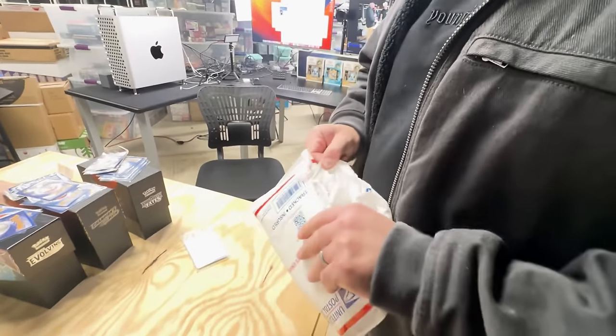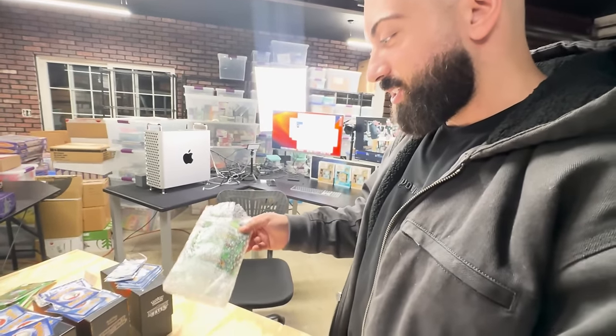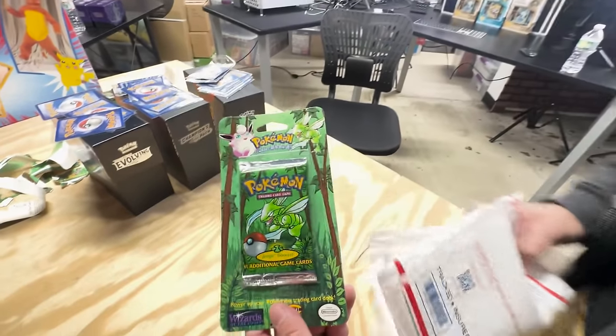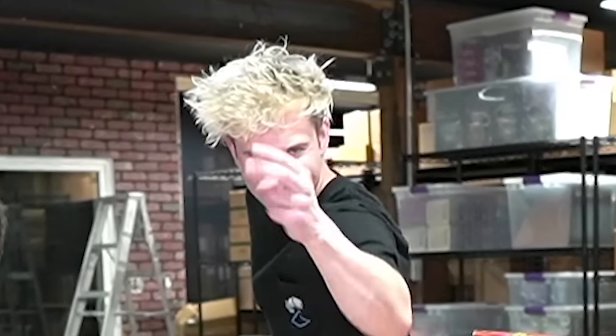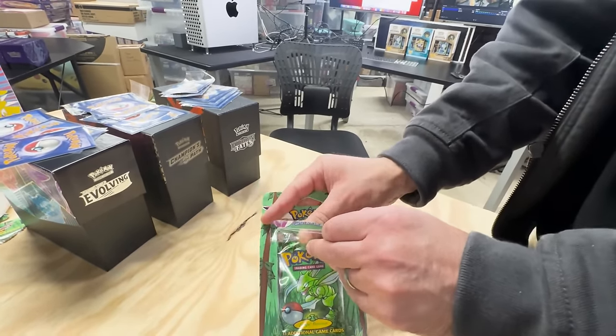That's crazy. Pack of the day. And it is a jungle, going with my boy Siphon. Can this be the 1 in 3 that we've been looking for? Let's see. All right. So traditionally, you'd open a blister pack. I would assume more like this. But you can't really open it without kind of messing it up usually.